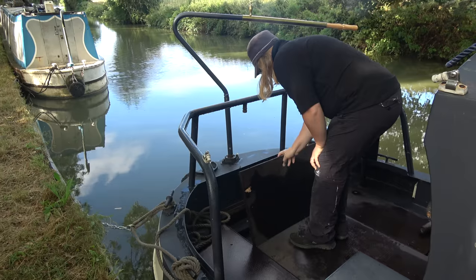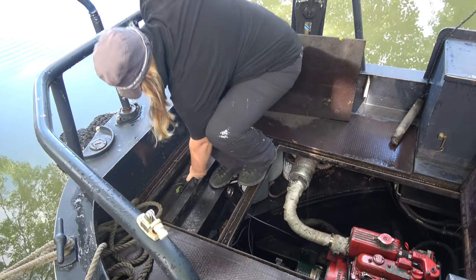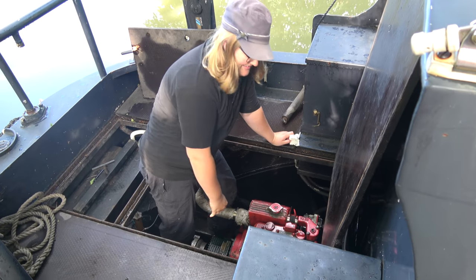I think there's a boat coming down. Okay, I'll do my checks anyway. Yeah, engine checks. It's tight. Okay. Geojasmine wobble test. I can't remember what wobble stands for. I know, me either, I just remember the word.